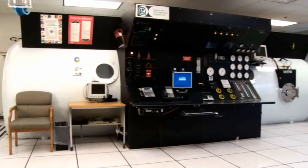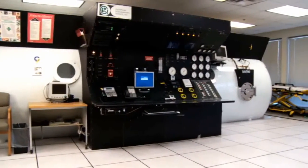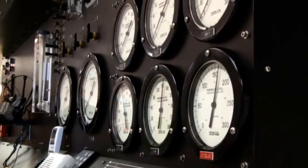What it is, we have at our facility a large chamber. It actually fits 12 people, so it's a multi-place chamber. And we have an inside observer, a tech, that goes in with the patients during their treatment every time. And we give the patients 100% oxygen at pressure, which is the equivalent of about 40 feet of pressure. So if you were underwater 40 feet, that's the amount of pressure you would have.